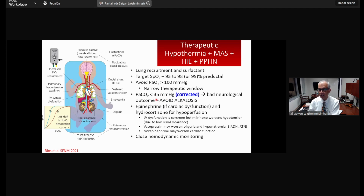With PaCO2, avoid hypocapnia because that's associated with bad neurological outcomes. And my personal choice, if there is LV dysfunction and hypoperfusion, is a combination of epinephrine with some hydrocortisone. And close hemodynamic monitoring is really important in these babies.